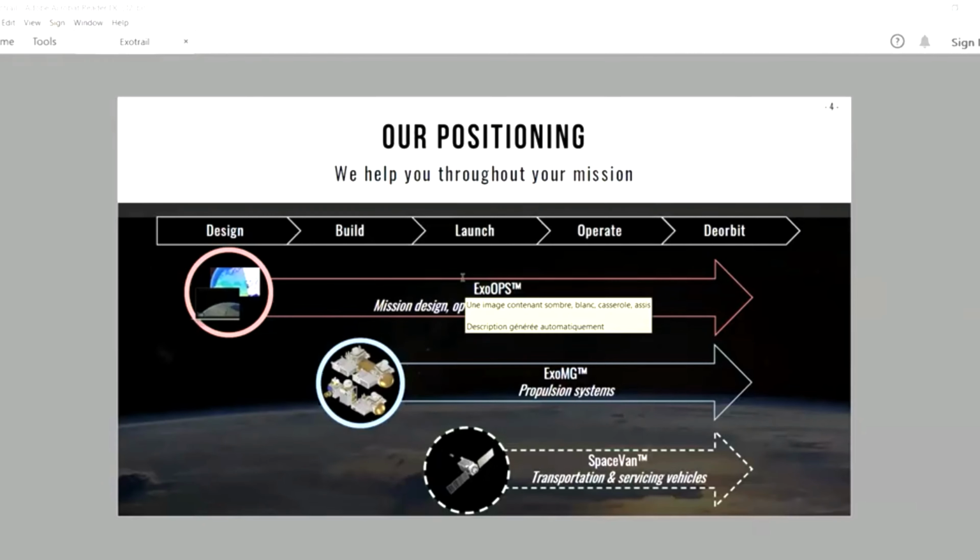We have two main lines of products right now, which we think are very complementary to achieve that. The XMG propulsion system family, the main topic of today, and then XOPS, which is our mission design and optimization operation software, which is essentially a one-stop shop, providing the operator or manufacturer with all the means it needs to first design the constellation, to understand which is the best propulsion solution to be implemented on the spacecraft, to define the mission plan, and eventually, of course, also to do the operation itself.